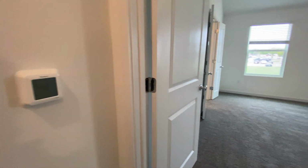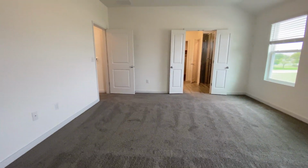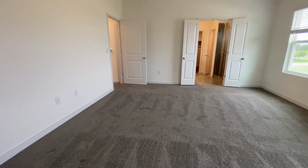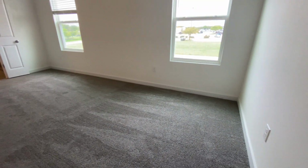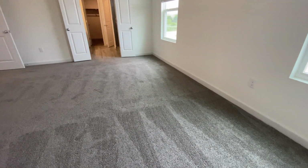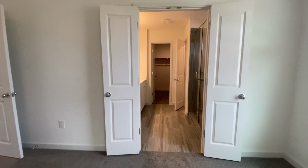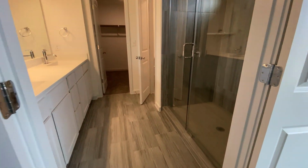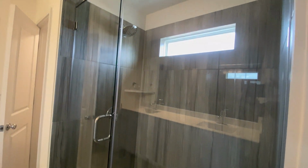And off over here is a massive master bedroom. Could fit a king size bed in here, dressers, TV console. Could even do other chairs as well if you just wanted to sit and read. Plenty of space. And check out this master bathroom. That shower is huge. Love the finishes. Love how much room's in there.